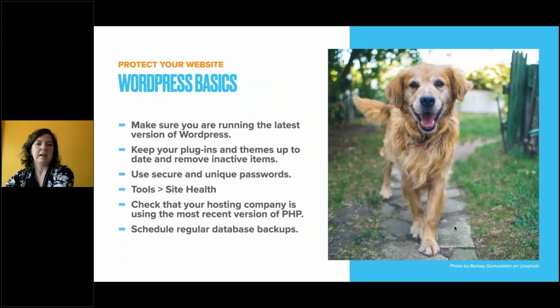So, protecting your website: WordPress basics. This is where I geek out a little bit about WordPress, since that's my main focus and what I do daily. So you really want to make sure that you're running the latest version of WordPress. I think when certain security flaws are found, they go ahead and run an update for it. And then also your plugins and themes, you want to make sure those are up to date.